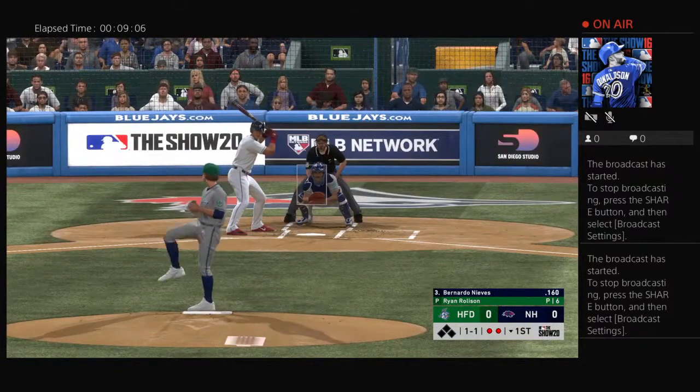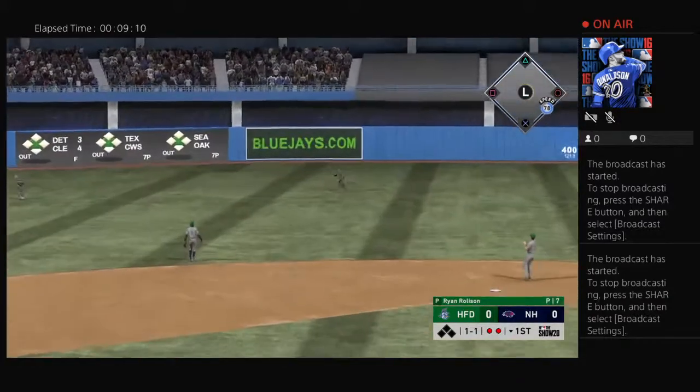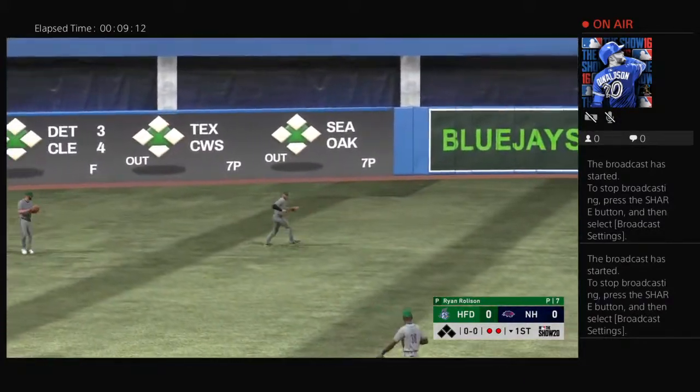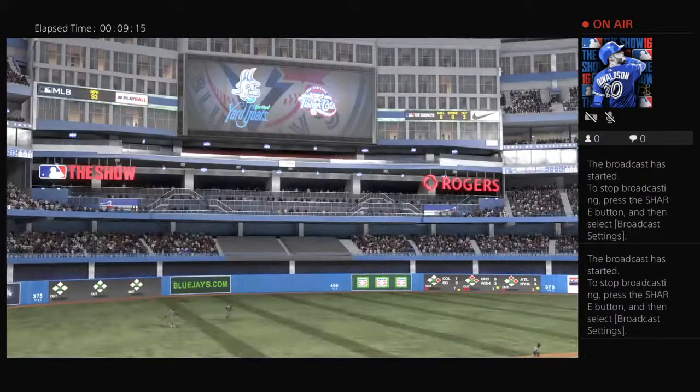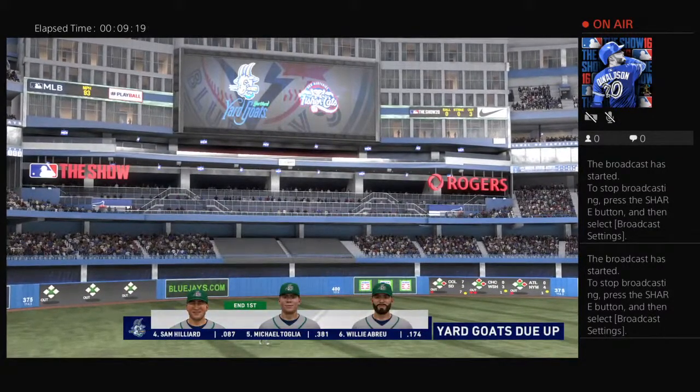Now here's the pitch. Lifted in the air out towards left center. Center fielder giving chase. He gets there to make the play, and that ends the inning. An inning in the books tonight, still scoreless here on the show.